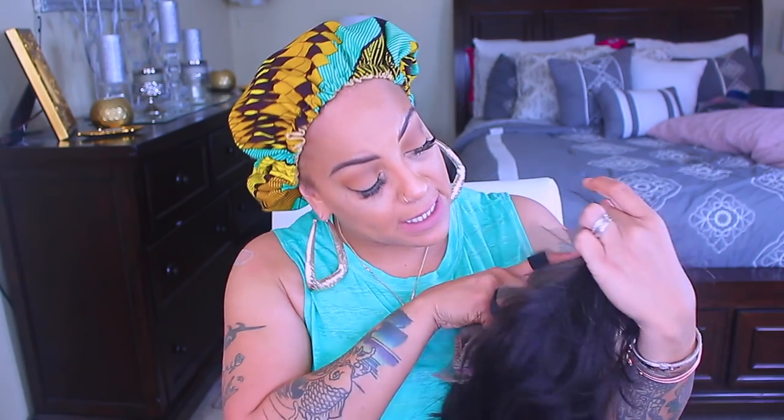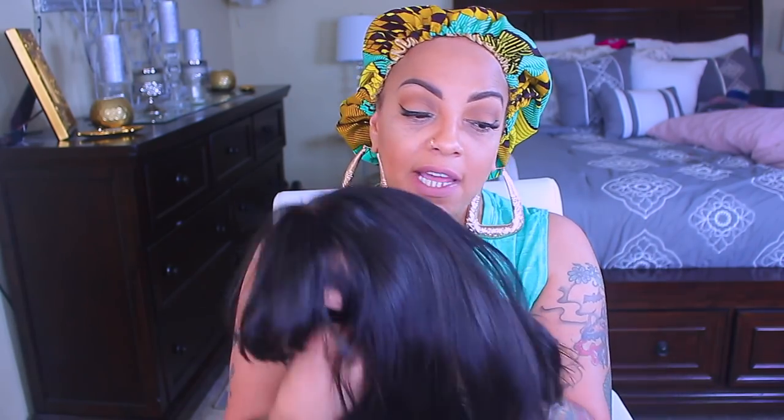And the cap is stretchable, but you get 13 by 6 inches of parting space. So if you're wanting something that has a whole lot of parting space, but you don't want to purchase a full lace, then you can get these 13 by 6 inch lace fronts. These work really good. So the hair texture is silky.